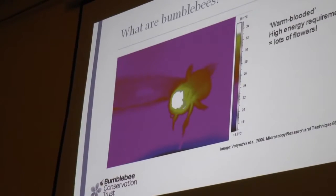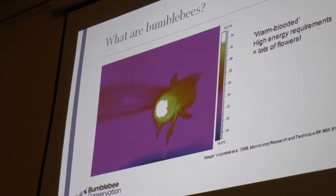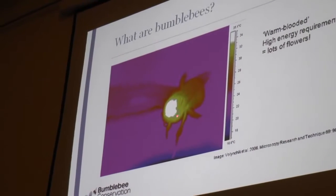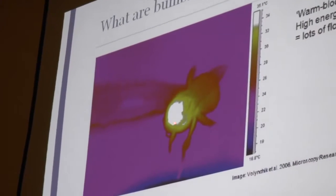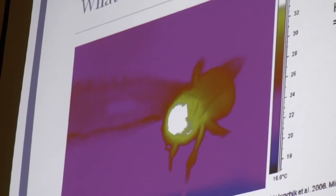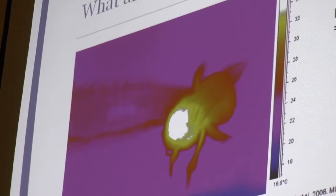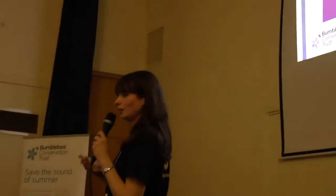This diagram here shows you the temperature of a bumblebee that's flying. I'll just talk you through here. You can see this hot spot here, that's its thorax, and here are its wings. I don't know if you can make that out, and its legs here. This hotspot here is about 35 degrees, so that's quite special really for an insect to be able to generate that amount of heat. The way they do this is they shiver, so they vibrate their muscles and generate heat that way. With these high energy requirements, they need a lot of flowers.